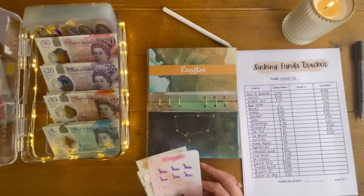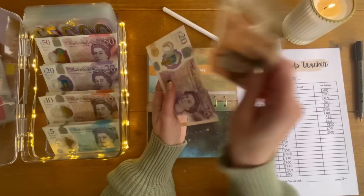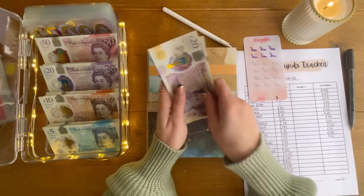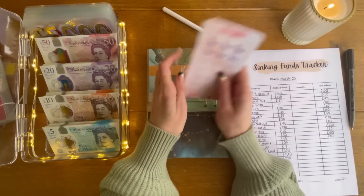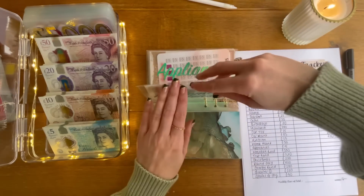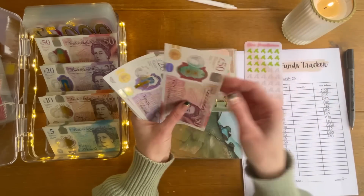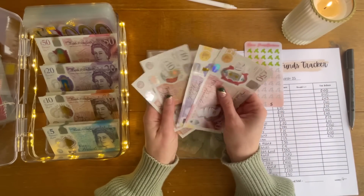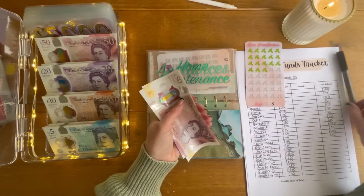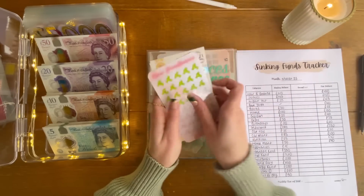Kingston last month had 25 and we've got 25 and 30. So £30 in Kingston. Home maintenance last month had 50 and we've got 50, 70, 80, 90 now. So 90 in home maintenance.